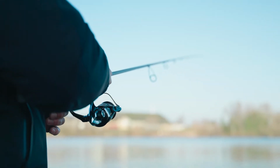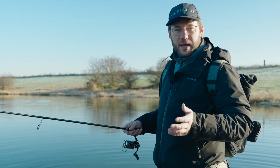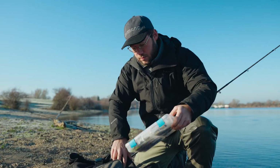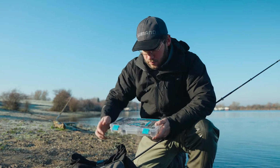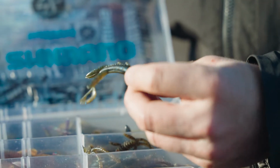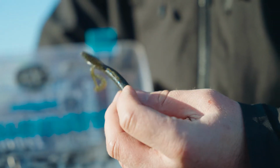And then there's that number two fish that are not really active, so they're more passive and you need to slow down your presentation, use lighter or smaller lures. And then there's those perch that can be very, very careful from time to time. Seem to be off, really passive, don't want anything.